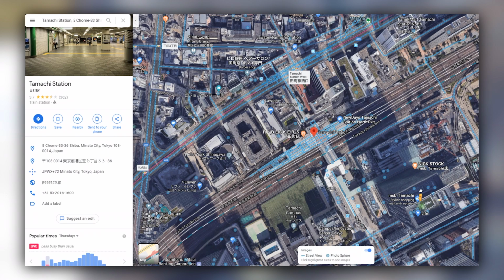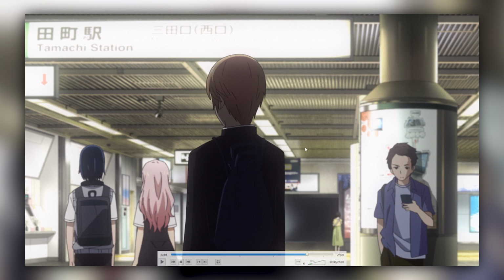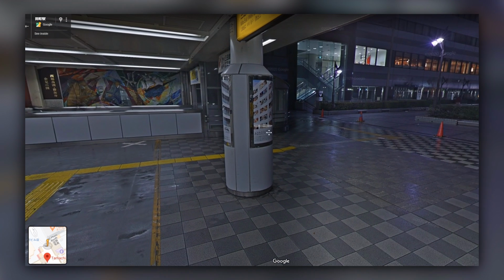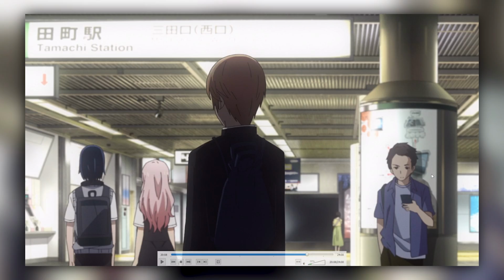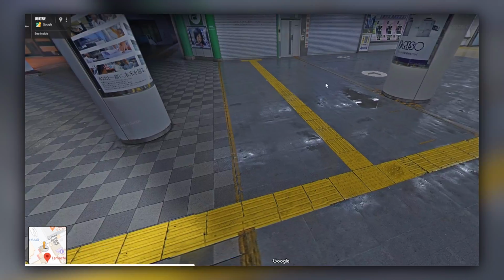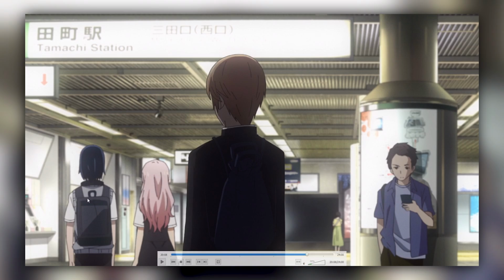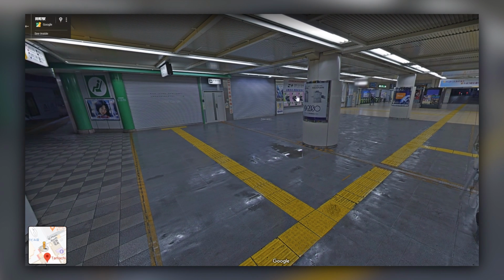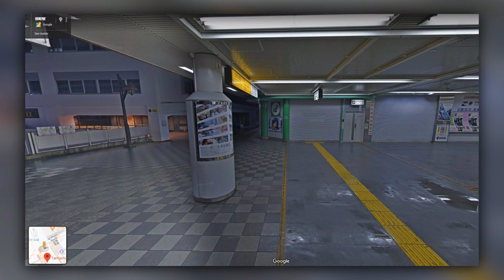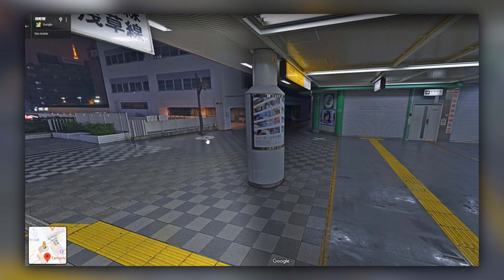So our best bet is to drop our little dude right outside Tamachi Station and see if we can match up to this scene. Looks like we got super lucky. I think this is the pole that this guy's leaning on. So let's see if we can get a different angle of this. We can go deeper in the station, but I am almost certain if we look at this green sign here, no, you can't see the machines on the left. This sign would say Tamachi Station, and this is the pole. So I'm almost certain this is the exact spot.